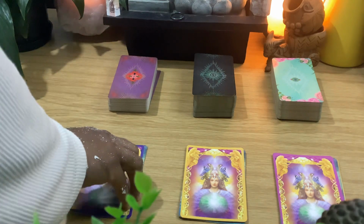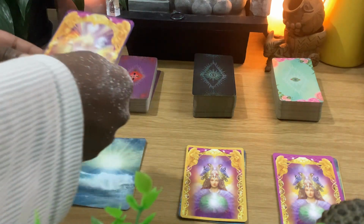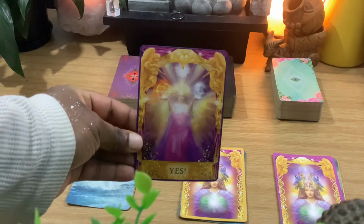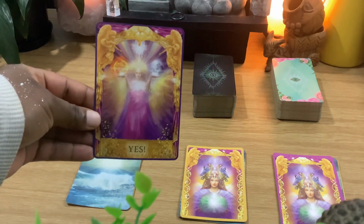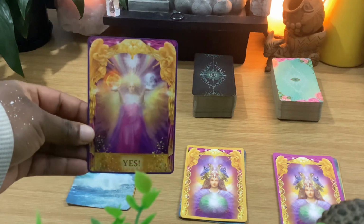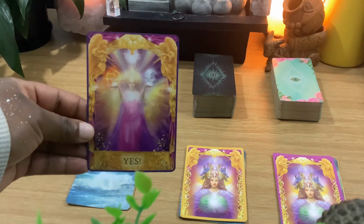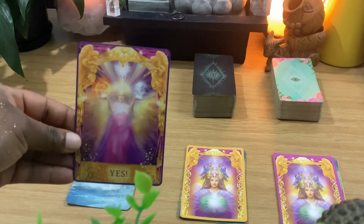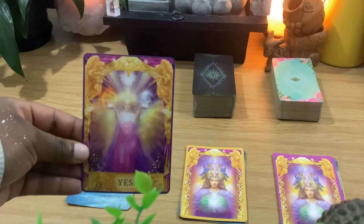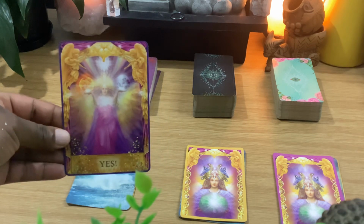But anyway, here's the angel message for you. The angels are saying a super, super yes. So what have you been asking the angels? What have you been asking life? What have you been wondering about? What are you going for? What are you opening yourself to? The angels are saying to you: yes, yes, yes.